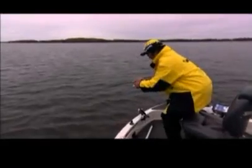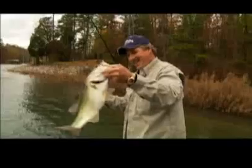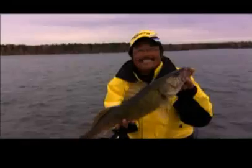This is a monster. Feels like a good one. I got a big bite, man. You got one more leap in you, don't you? Yeah. We might need a bigger net, Bo. Woo! Look at that! How's that for a smallmouth? Now that's what we're talking about. What a beautiful redfish. Side imaging, that's the way to do it.